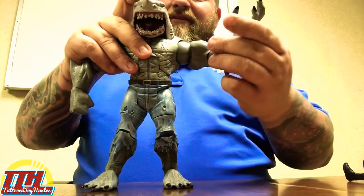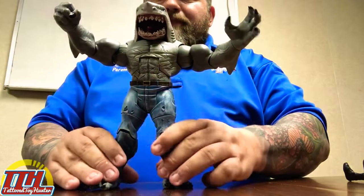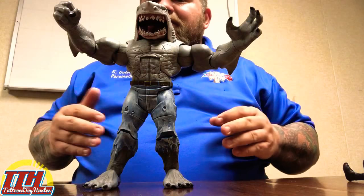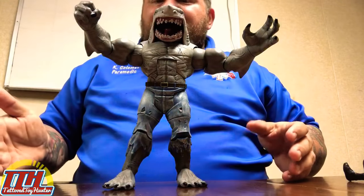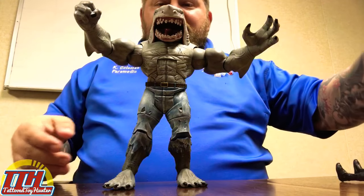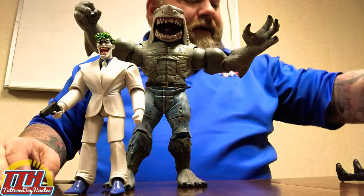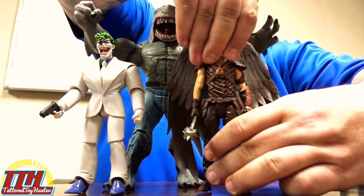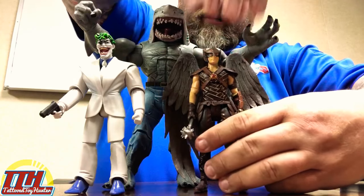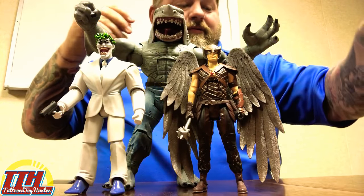He's massive. And he's definitely one of my favorite build-a-figures that I've put together. Marvel and DC combined, he is one of my favorites. He looks incredible. So this is gonna be my retro review of the King Shark Wave by the Multiverse DC figures. I really think overall they did a really good job on them. Let's see if I can get them all to stand at one time.